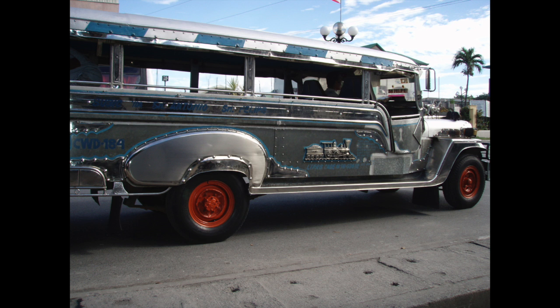Then of course the jeepneys, which I've also talked about before, but the jeepney is ubiquitous throughout the Philippines, and for the history, check back on one of my former vlogs. I talk about how they started out as surplus World War II Jeeps, and then the Filipinos got creative, or used their creativity is probably what I should say, and made them into various types of vehicle transportation, people mover types of things.